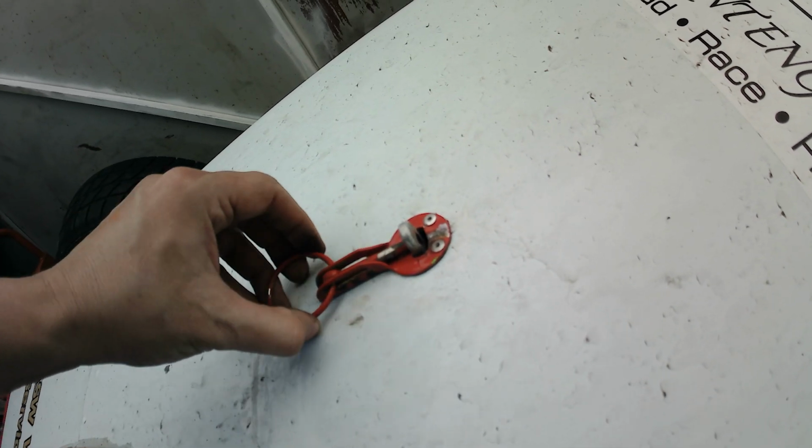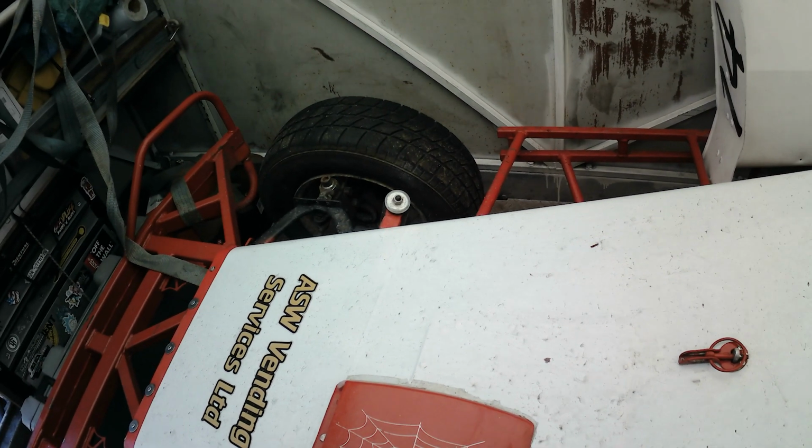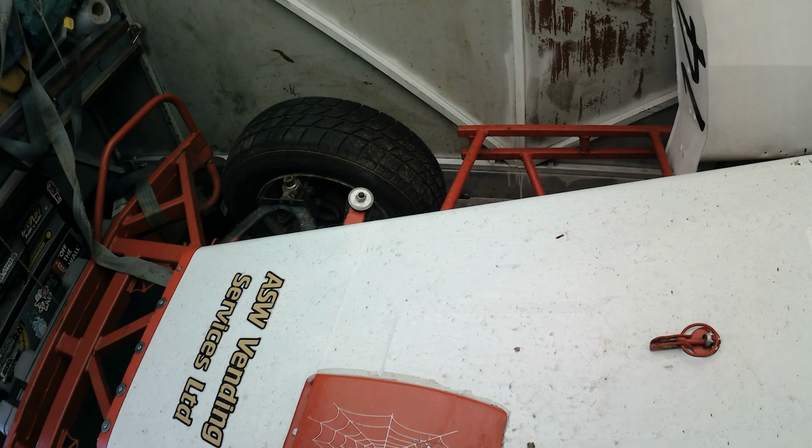So, order fuel line. And then just have a look at electrics as well, and see if any wires have melted. Might just change them anyway.